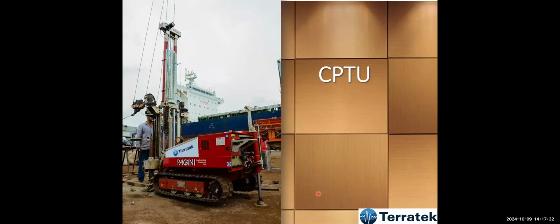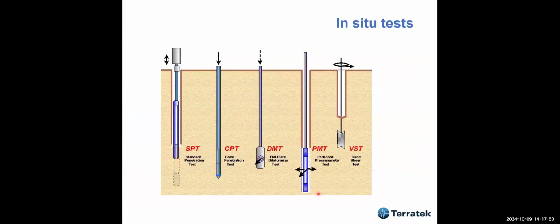CPT. We're going to talk a little more about CPT because today it is the main type of test that we do in soft soil, together with Vinci as well. So we are talking about the CPT. CPT is the cone penetration test, and it was developed long ago in the 30s by the Dutch, and I'll explain why. We just talked about SPT very briefly. Now we're going to talk about CPT, and later on we're going to discuss the Vinci test as well.